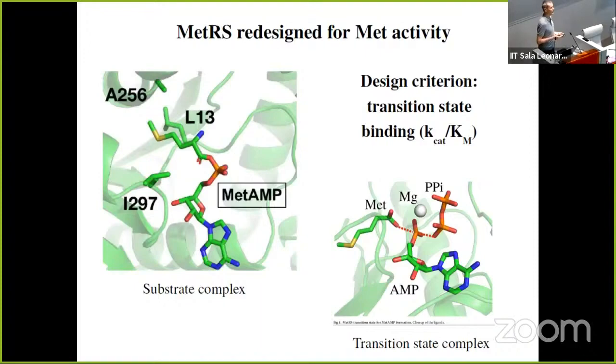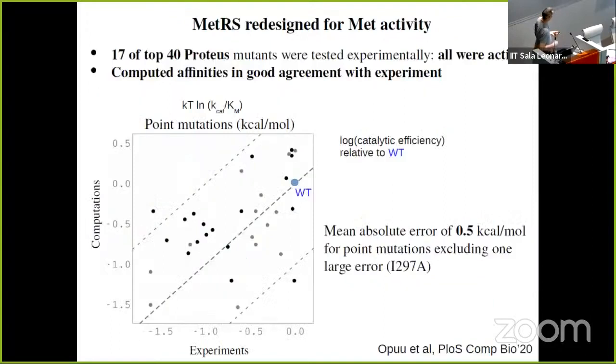Our design criterion was transition state binding, not ground state binding. So we did some quantum calculations to make a transition state model. It's quite simple in this case because the reaction mechanism is very simple and well known. So we have a molecular mechanics model of the transition state, and we designed for binding. We had a great situation where we actually had experimental collaborators who were motivated. It's so hard to achieve in our field. Sometimes you wait years and years to get experiments done.